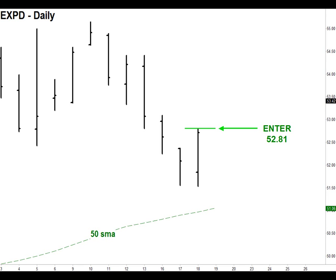So the high for that particular bar was 52.80. So obviously our entry is going to be the next day at 52.81. Okay, so this is where we place our stop order. But this is why we always say it is your responsibility as the trader to know where the pre-opening is going to be, because many times there may be some news or maybe some worldly event where the stock will open much higher above your stop order.